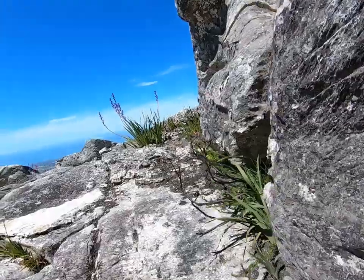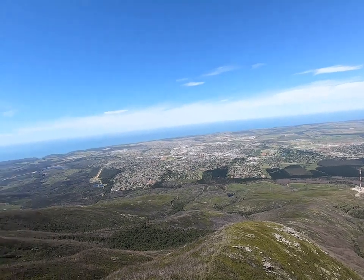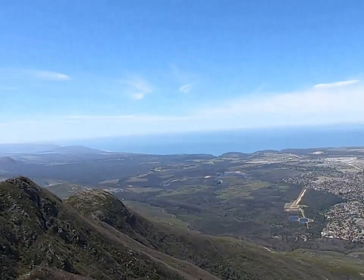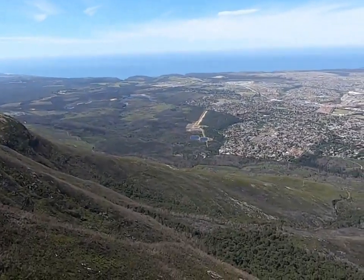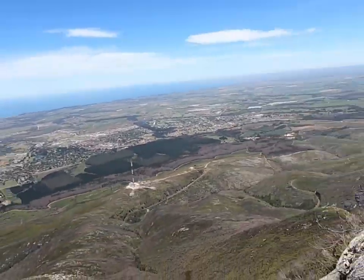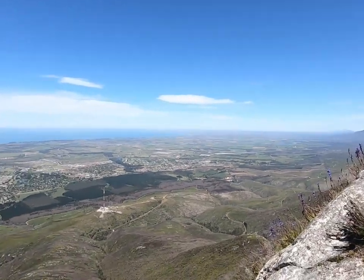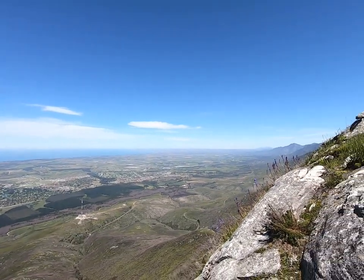Here's a deviation to the one side, view over the town, quite spectacular. That's the lake area, wilderness, Sedgefield. There's the Garden Route Dam. Old George Dam, Centec Tower. Witfontein State Forestry Station, and then Mossel Bay across the bay over there, and all the way to the horizon.